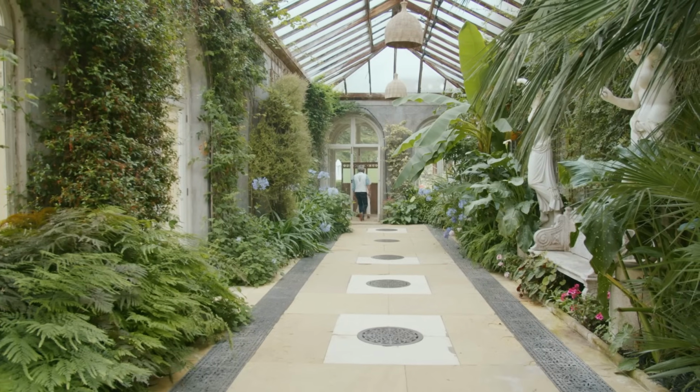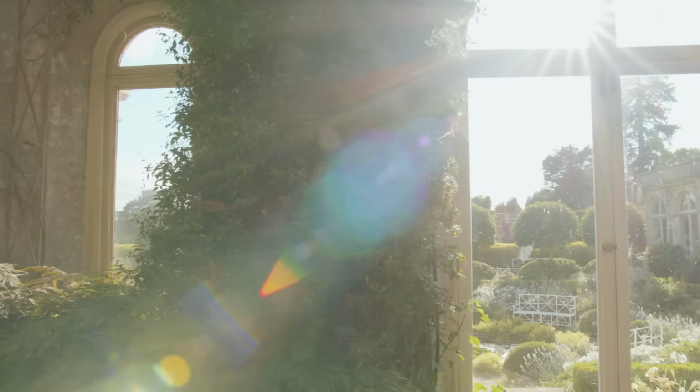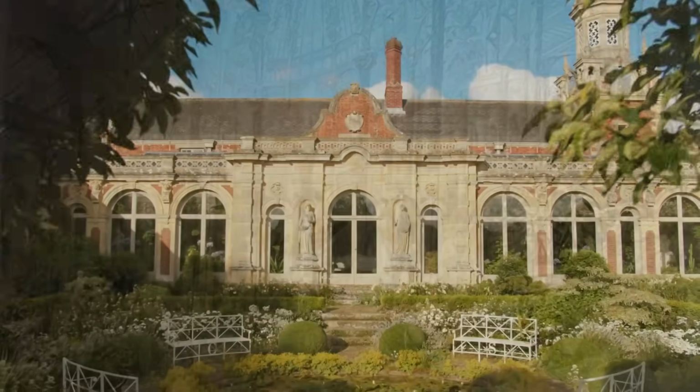The winter garden, built during Morton Peto's tenure of the Hall, must have been spectacular. To hear more about the winter garden and the history of Somerleyton, I joined Dawn Robinson in the library.